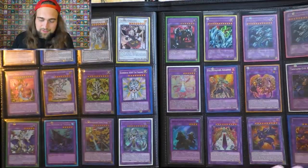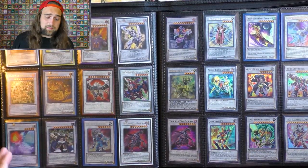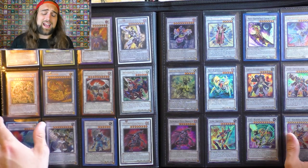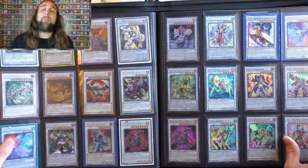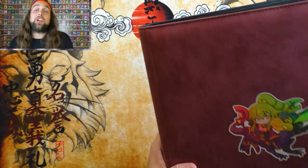Going into fusion monsters, I've got synchros in here. This is how I organize my stuff. I don't do it alphabetically, that would take forever. If you guys have the patience to sort your stuff alphabetically and by monsters, spells, traps, all this stuff, good on you. I don't have my stuff that well organized.